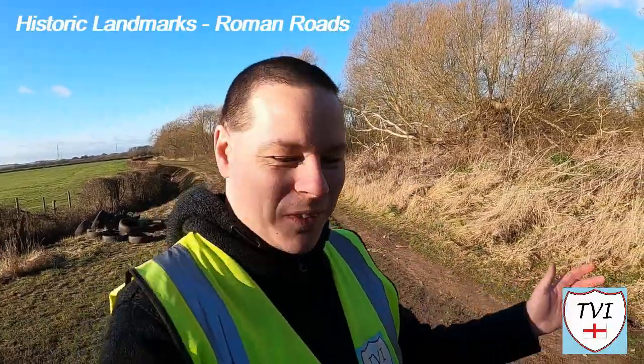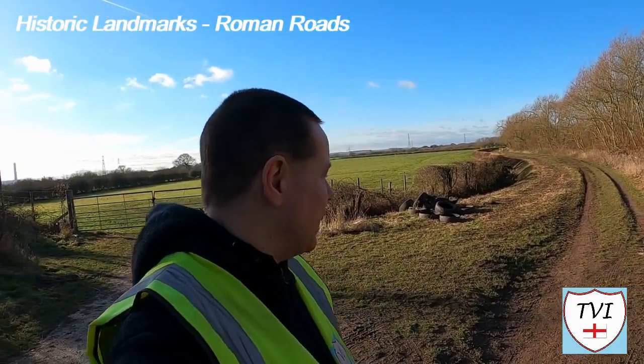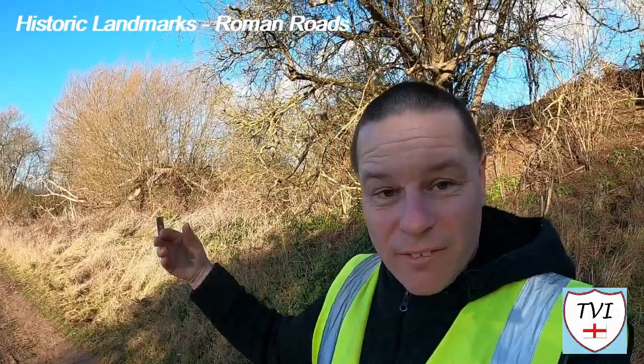Right, so we've made it to Littleborough Lane, even though you wouldn't know this is Littleborough Lane right here because it doesn't look like much of a road. But trust me, this used to be a Roman road, and it's the same road that we saw in Sturton le Steeple and Littleborough. It's just the other side of the river.